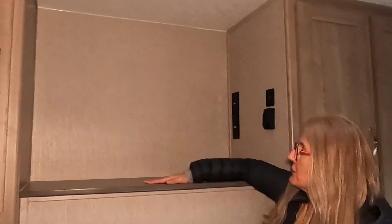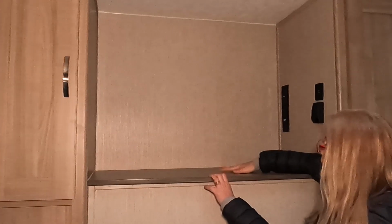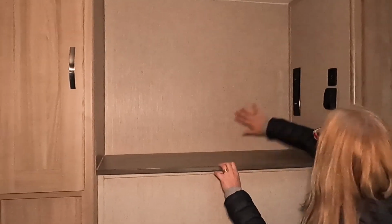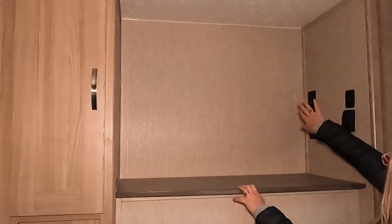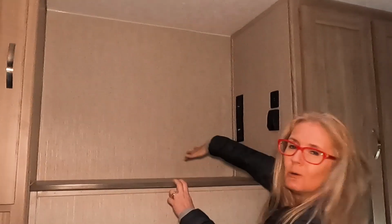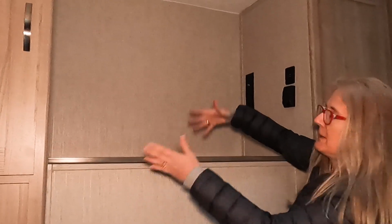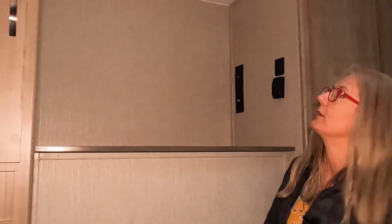Then you move over to this quite high shelf, but I think the function of it really is for your TV. And the hookups are here, electricals here, switches. There's also USB here. I just don't see a whole lot of other function for this space. It's just too high, and I mean, you can put your knickknacks and things up there if you want.